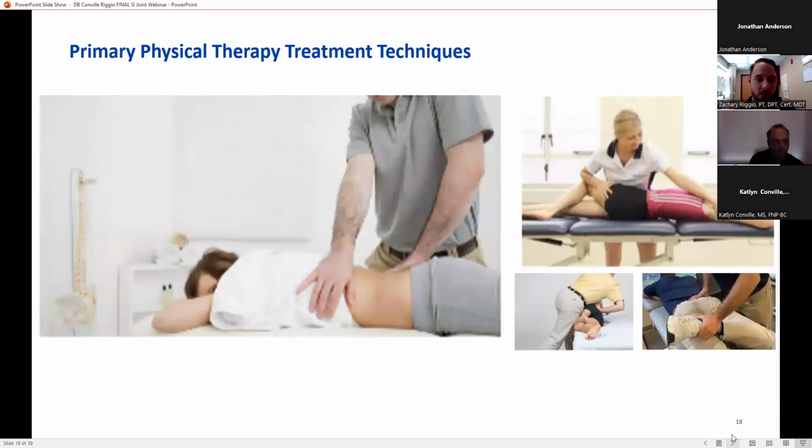So again, some physical therapy treatments, techniques we might do. There's different ones for the SI joint. Some of them are called muscle energy techniques for a thing called a backward sacral torsion, which can be a little bit more common, where they think that the sacrum kind of pushes back a little bit.